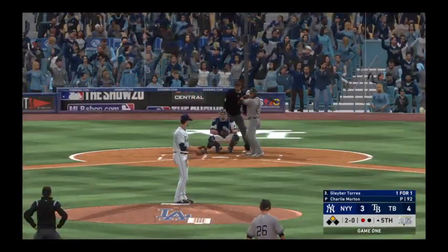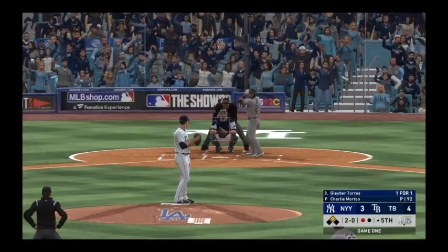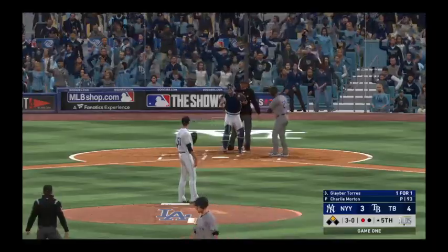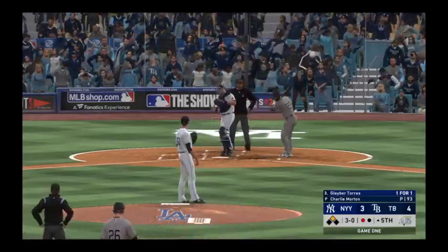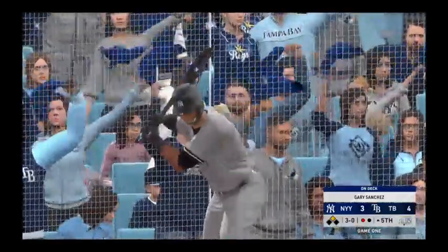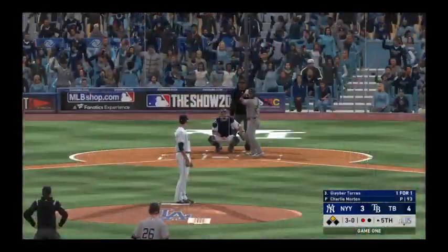Runner at second here with one man out. Too high, and it's 3-0. Not a good spot to be in right now. A pitcher has fallen behind in the count with a guy up that hits really well with runners in scoring position.